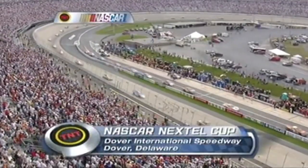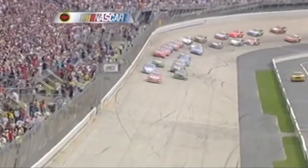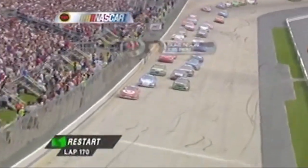167 laps complete at Dover. You got here just in time. Green flag's out, and Reed Sorensen is the race leader.